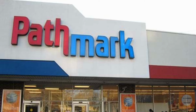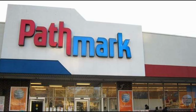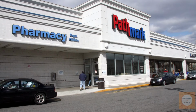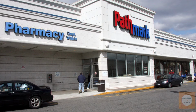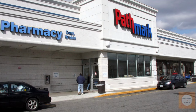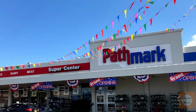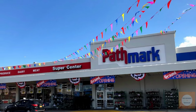Pathmark stood as one of the preeminent grocery store chains in the northeastern United States from the 1970s through the 2000s. Its origins can be traced back to the 1960s in New Jersey, when a group of grocers broke away from their parent company, Wake Fern Foods, which owned ShopRite. By 1969, Pathmark had already expanded to 81 locations, with business thriving.